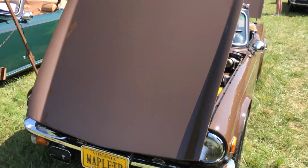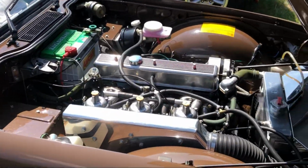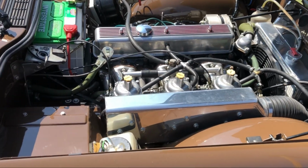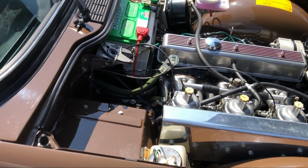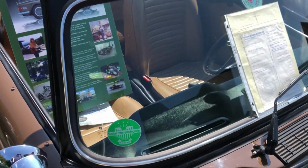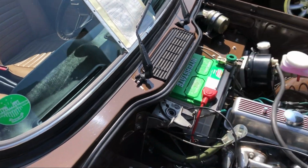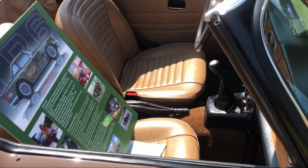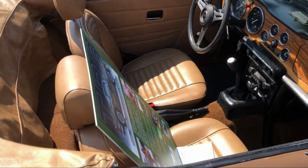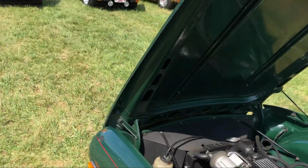So this particular model right here was an original purchase by one of the CTR members, Lionel Mitchell, and he finished up restoration a couple years back on it. As you'll notice right there, he's got some triple SU carburetors, which really give it a nice little punch. Here's the original build sheet documentation, and it's just a beautiful car. The color on it is a maple. Not sure about the interior, but that looks like either a tan interior or a chestnut.